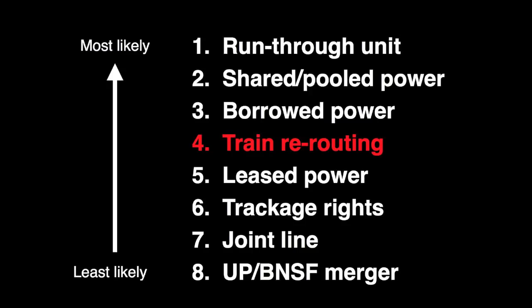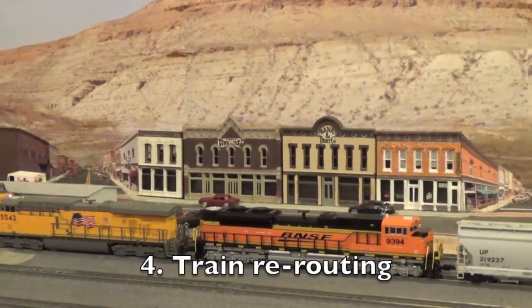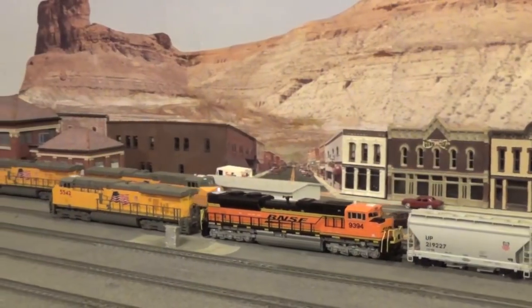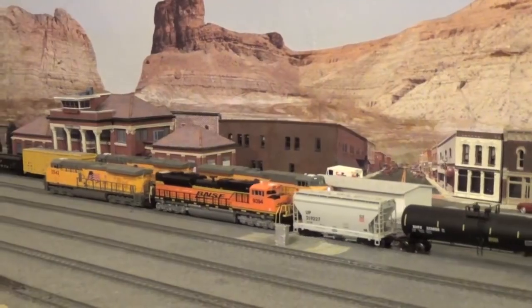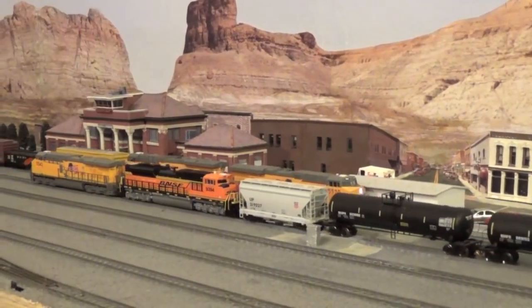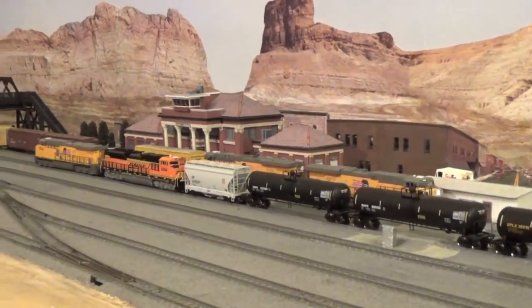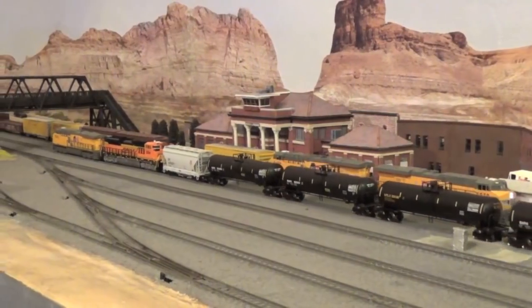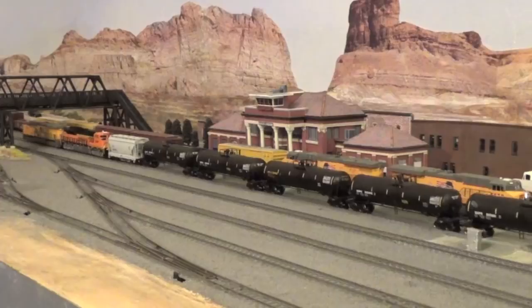Explanation number 4. Rerouting. This would be a good explanation, and I like it, if I was running an entire BNSF train, headed up by BNSF diesels on my layout. Rerouting would be a plausible explanation for running BNSF trains on my layout because the BNSF can reroute its trains across southern Wyoming when its main route across Colorado is closed for maintenance and repairs, just like Amtrak does.